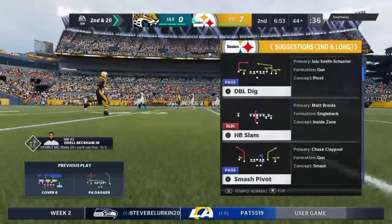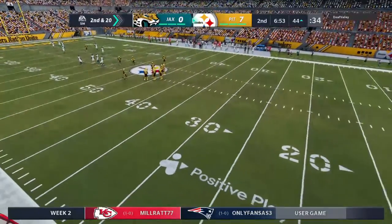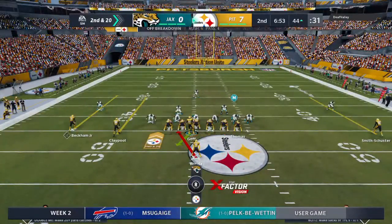It's 2nd down. But one thing's for sure, when you get a big receiver and you trust him downfield, you're going to give him opportunities to go up and get that 50-50 ball. And he is a darn good big receiver. Unfortunately, that time didn't work out. Nice job defensively.